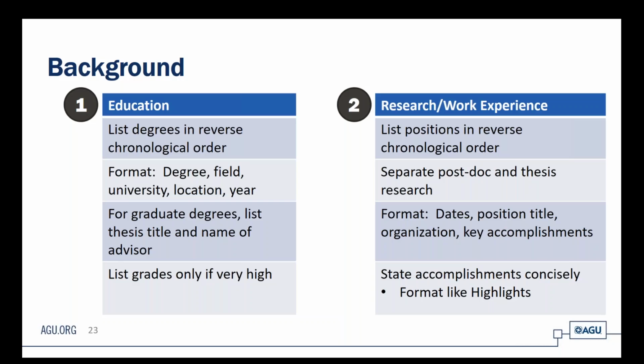But the general rule here is usually if you're within 5 years of graduation, then you learned the best and the greatest and the latest things, the innovations in school. So that should go next, should go first. And then your experience you would list after that. Now, in your education section, you're going to list your degrees in reverse chronological order.